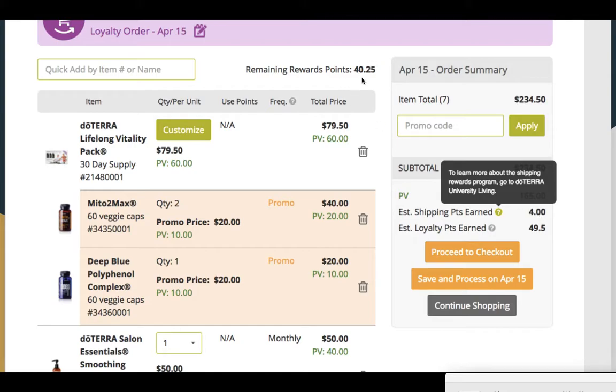So I already have 40.25 points. If I don't spend them this time, and I wait till next month, it's going to add another 49 plus 4. So we're talking 90 some points. So, well, I can't use it. I don't think I can use it on this. I'm not sure. I don't know why this is showing up this way, but I don't remember if you can use it on this or not.